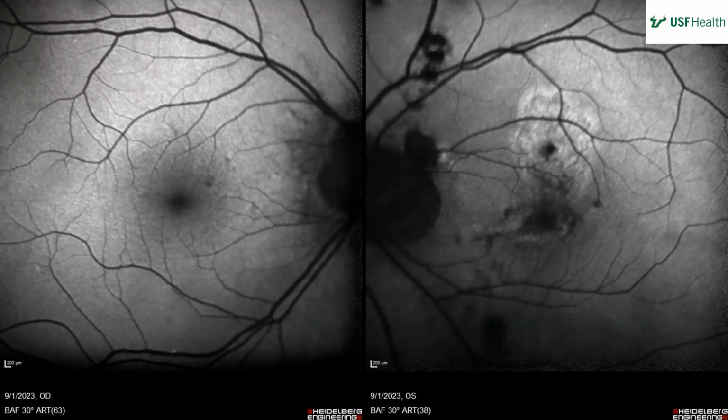Sorry, where? Oh, autofluorescence. Oh, yes, autofluorescence. What's it showing? So we see hypoautofluorescence centrally like we did before, but there's a new area, a kind of spot of hypoautofluorescence surrounded by a plaque of hyperautofluorescence. Good, thanks.